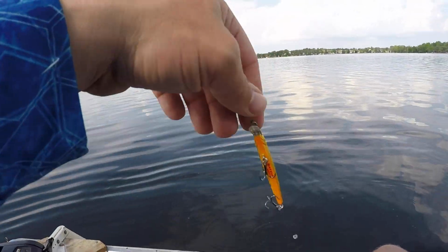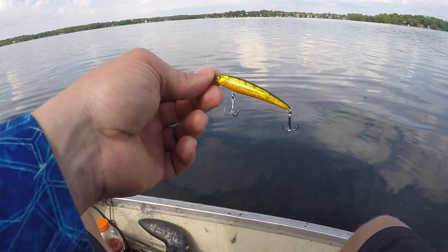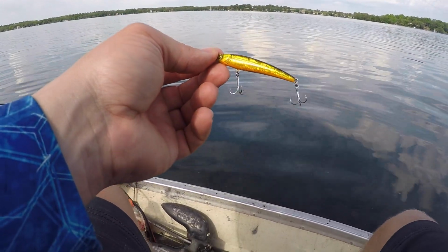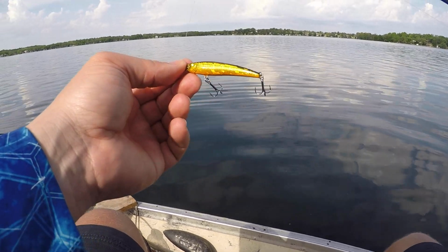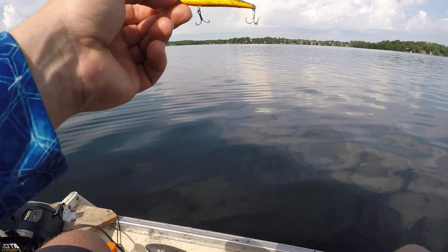I don't know how many fishing tips I'm going to throw in this one, but I'm just going to try to make this as useful as possible so you guys can go out and get your own white bass. There's plenty of them to go around. Keep as many as you want. There's no limit in Wisconsin. But this is a good one.